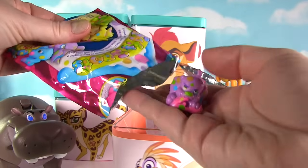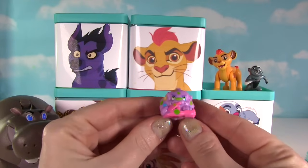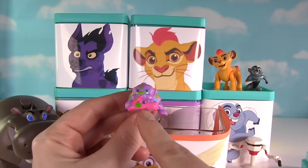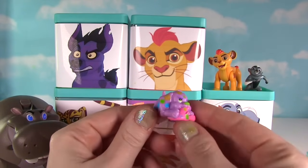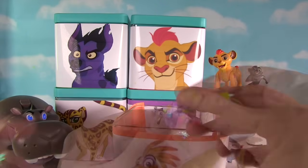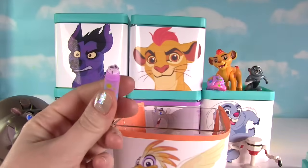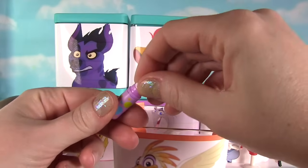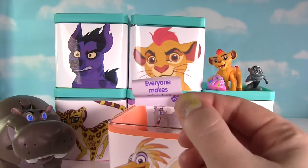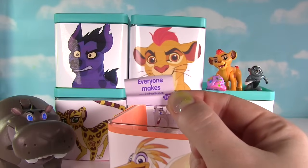Oh my goodness. The little purple one's name is Trouble Spot. And Trouble Spot looks like he's eating a shoe. He definitely is trouble, but very cute. And Trouble came with this little message. Let's see what the message is. Everyone makes mistakes. Oh, I guess he's explaining why he is eating a shoe.